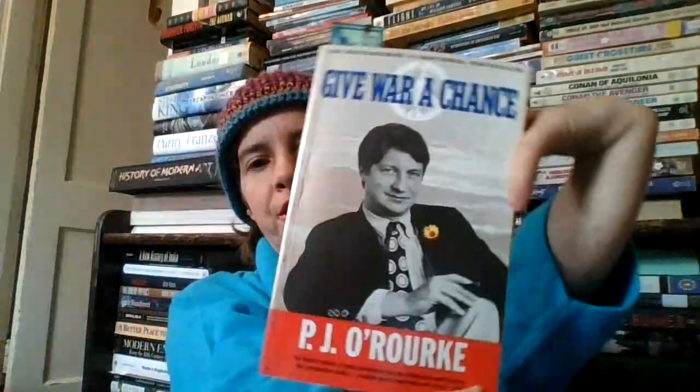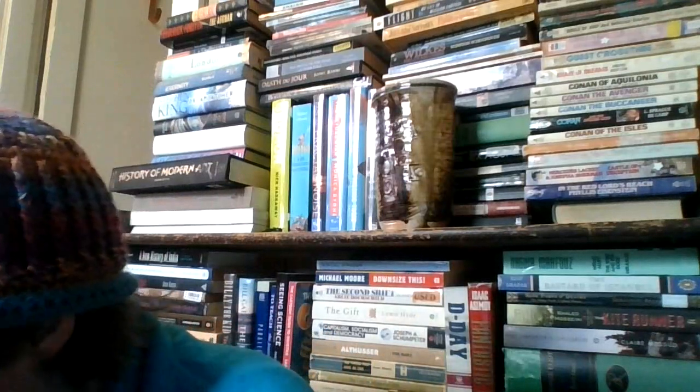Alright. So again, counting from the bottom. 1, 2, 3, 4, 5, 6. This is from a stack that includes a lot of books I'm actually actively currently reading. I'll move those because they're in the way now. So I will be finishing this book today: Give War a Chance by P.J. O'Rourke. I'm actually about halfway on this one, so that's not so bad. Alright, next stack. 1, 2, 3, 4, 5, 6.